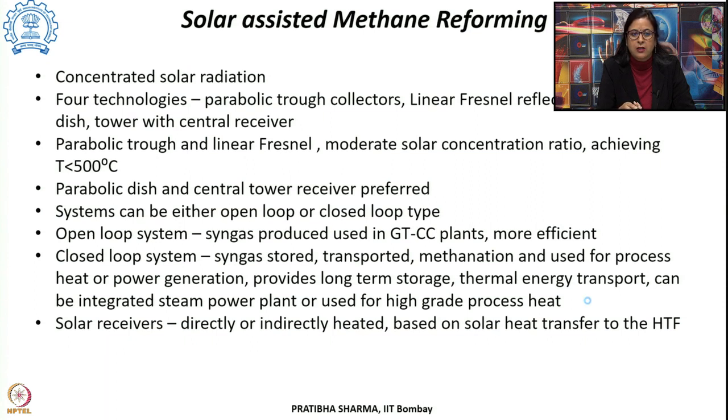Now, how will this solar heat integration with the reformer take place? That can be by means of solar receivers, which can be either directly or indirectly heating the reformer to get the required heat. Now, this depends upon whether the solar heat transfer to the working fluid or the heat transfer fluid occurs directly or indirectly in the process.